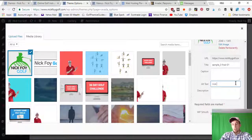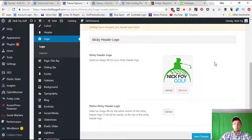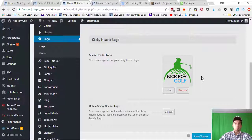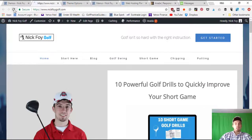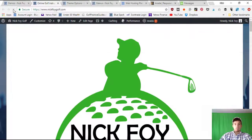Always, when you upload images, put in some alt text, so Nick Foy Golf. That tells Google what the image is about, and those images could even rank in Google potentially, which could help you get traffic to your website. If people search Google Images and type in Nick Foy Golf, this image might come up and then they'll be able to find me. So I'm going to refresh the page here, and if it doesn't catch or anything, it should refresh with the new logo.